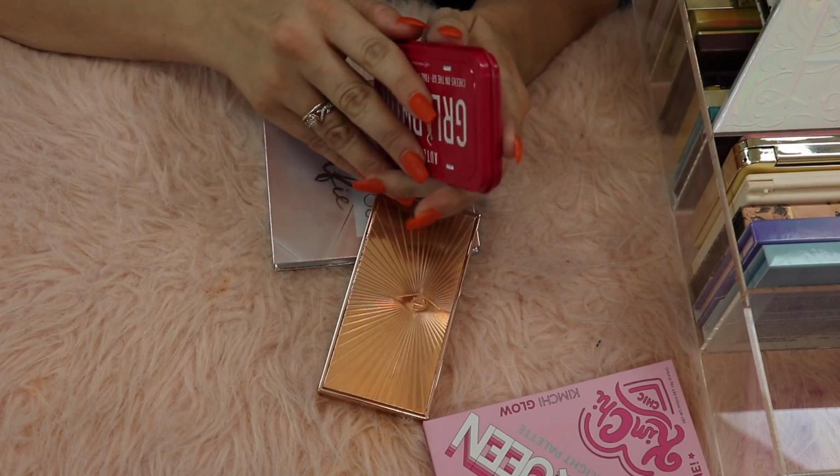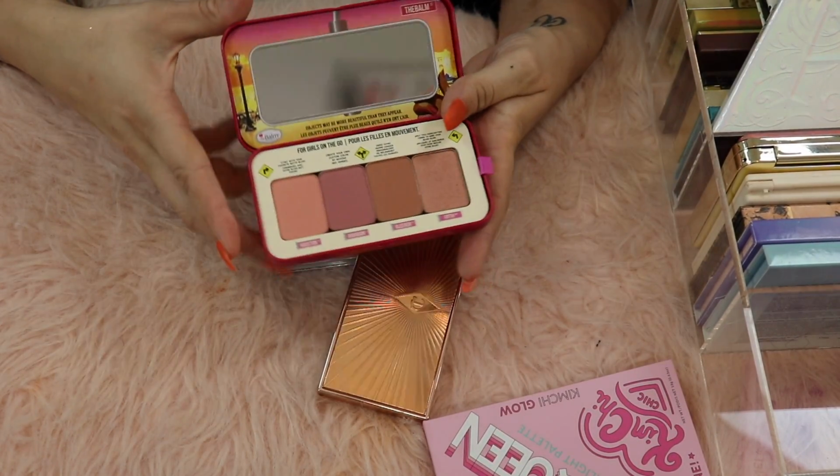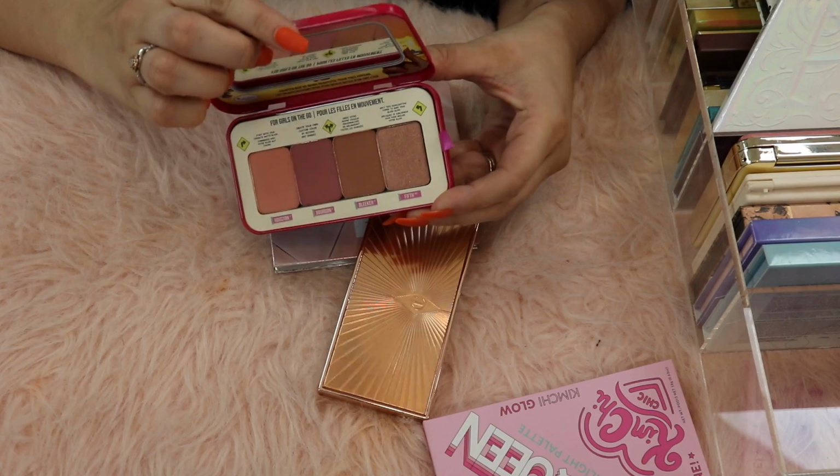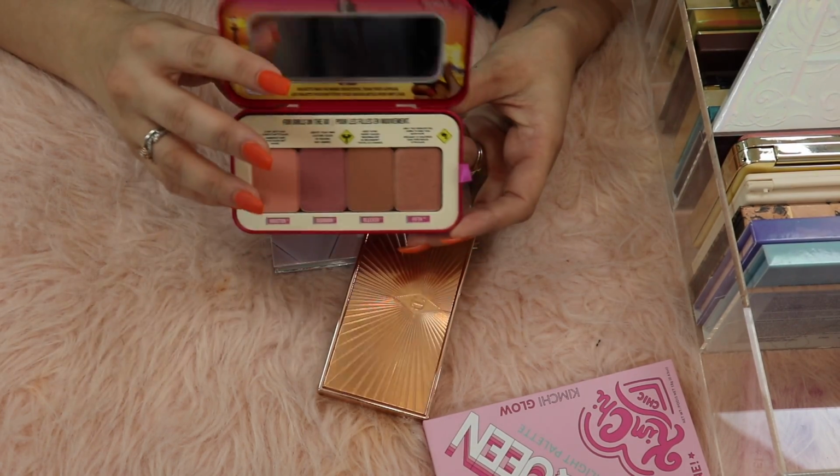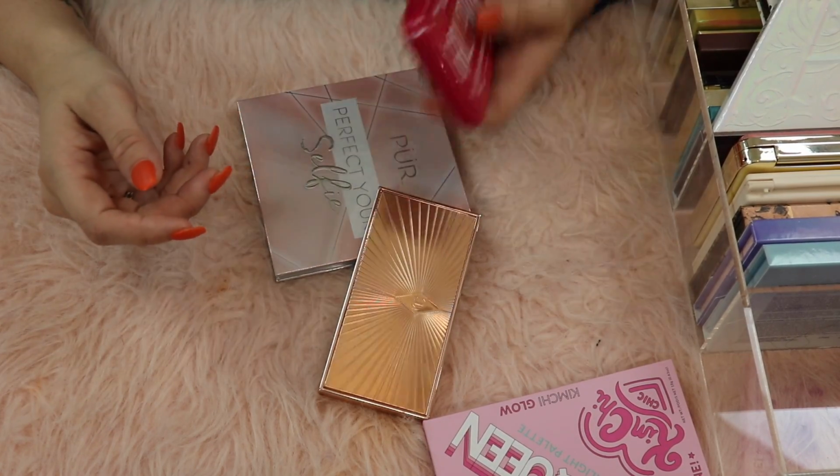This is the Balm Girl Powder Cheeks on the Go. I feel like in my last declutter, I decluttered this, and I think I got this in an Ipsy bag or something like that. I'm going to go ahead and declutter it again. I don't know. It doesn't excite me.